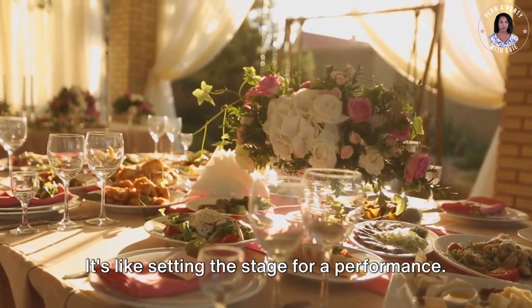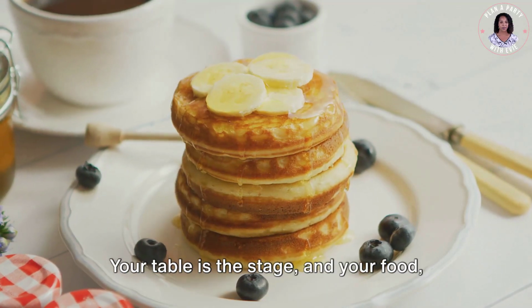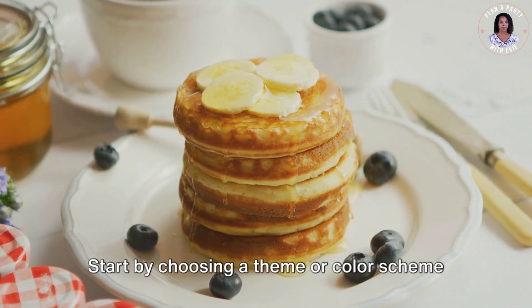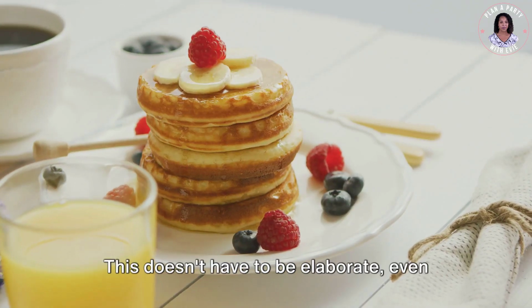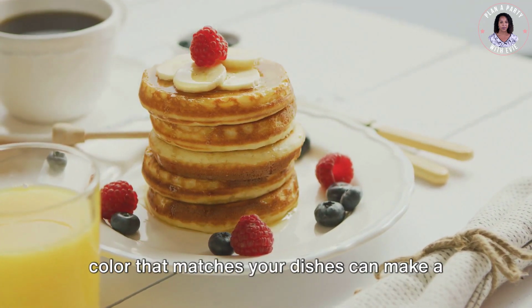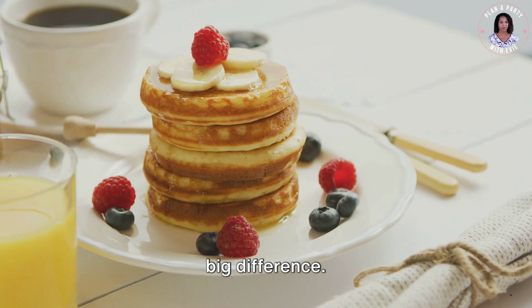It's like setting the stage for a performance. Your table is the stage, and your food, the stars. Start by choosing a theme or color scheme for your table setting. This doesn't have to be elaborate. Even something as simple as fresh flowers in a color that matches your dishes can make a big difference.